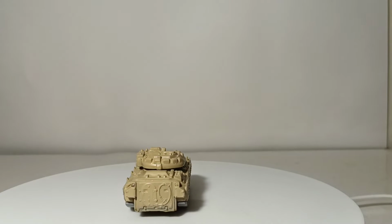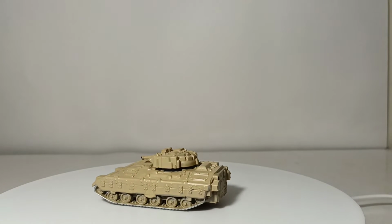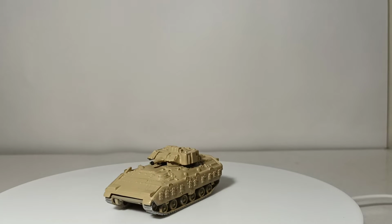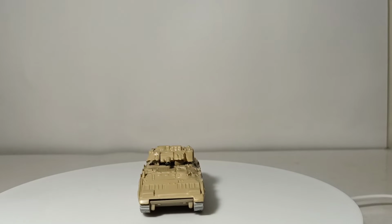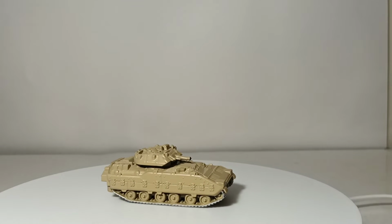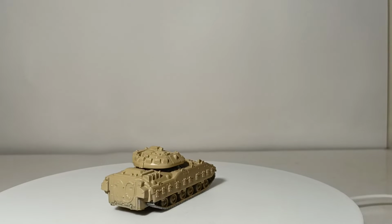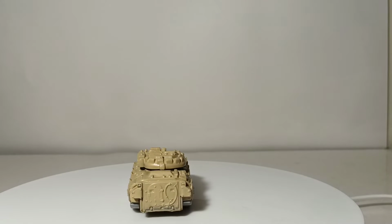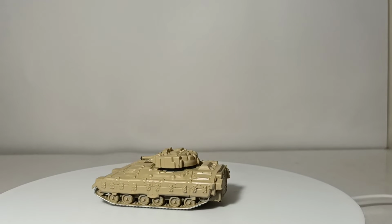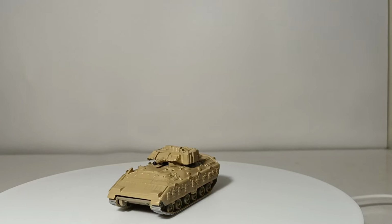In addition to that, you can see that the main gun on this is a 25mm cannon. I already mentioned that it has the TOW missile launcher off to the left-hand side of the turret, and it also has a coaxial 7.62mm machine gun. Now, some of the new ones have been retrofitted with either a 40mm grenade launcher or a 50 caliber machine gun, depending on whatever the specific mission requirement had for each of these Bradley fighting vehicles.